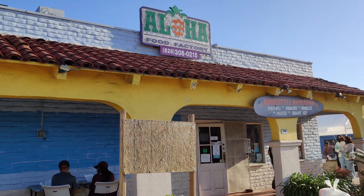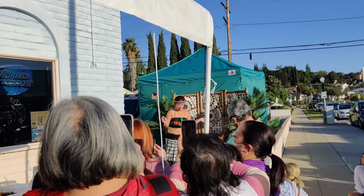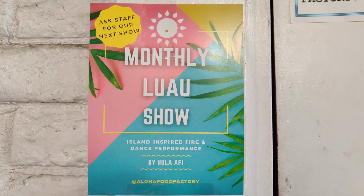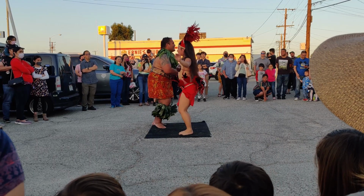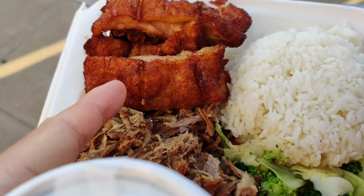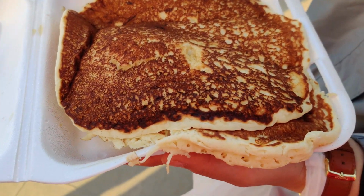We're gonna come here and enjoy their wonderful luau. And the great thing about it is it's absolutely free. So if you don't know what a luau is, it is a Hawaiian show, which is typically very, very expensive if you go there. It's like a full-on meal and show that you can enjoy while you're eating. So we're gonna go grab some delicious Hawaiian food and enjoy that luau show.